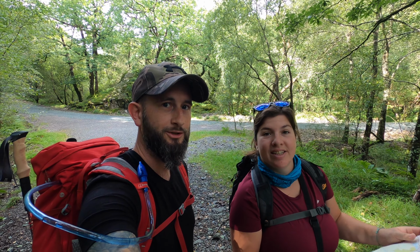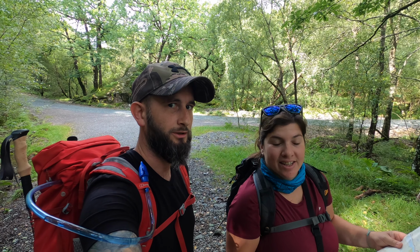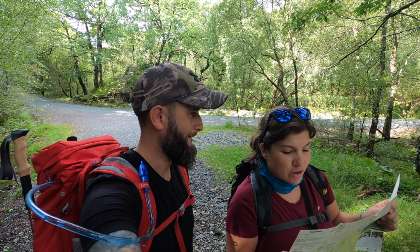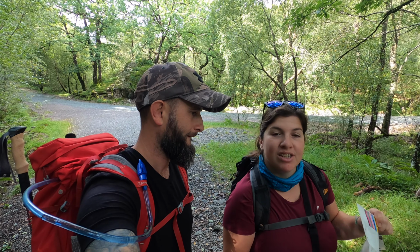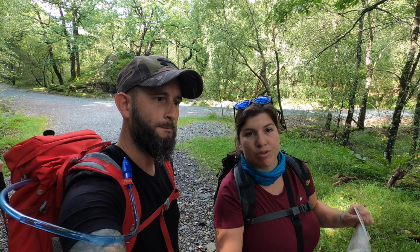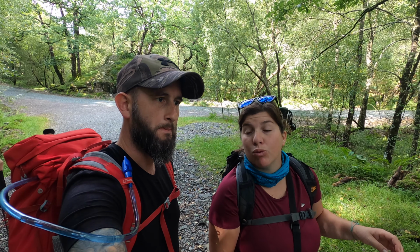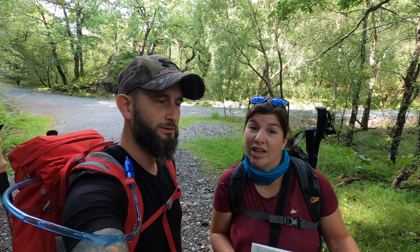But we're attempting to do a little circular up Moel Siabod. Yes. So at the moment we are in Coed Craig Forest. The idea is to cross this and to get to the route that is going to take us up by the ridge up to the mountain. But we will play by ear because we were chilling this morning.